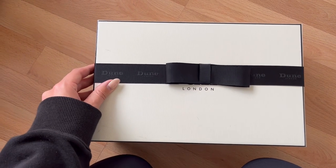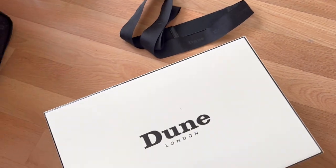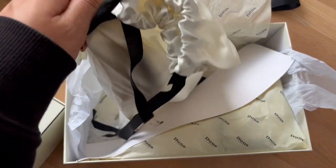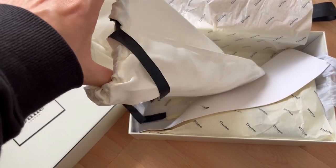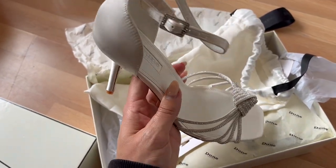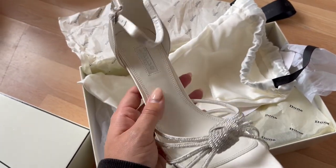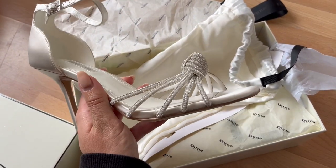Guys, my wedding shoes came the other day. I'm dying to show you them. It's a lovely fancy box. They're so cute, I love them. I saw them in Dundrum, and they only had them on display. They don't actually sell them in the shop, so then I bought them online.